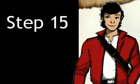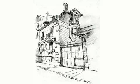Hold on a second. I'd just like to make a quick sketch of this house. Maybe I'll be able to use it for my comic strip. So, what do you think? Not so bad, eh?